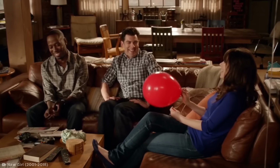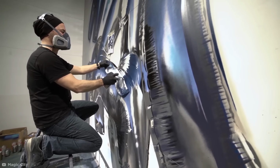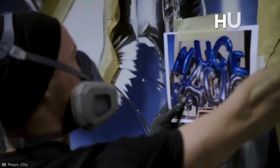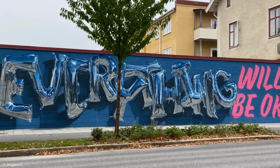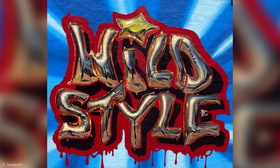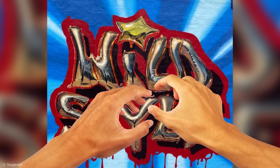While helium balloons might be best known for giving people a squeaky voice, those party editions might just come second to the 3D-looking balloon art produced by graffiti artist named Huge. The Swedish artist wanted to come up with a graffiti style that would be completely new to the scene. So he opted to spray paint balloons that trick the eye into thinking you can reach out and grab them.